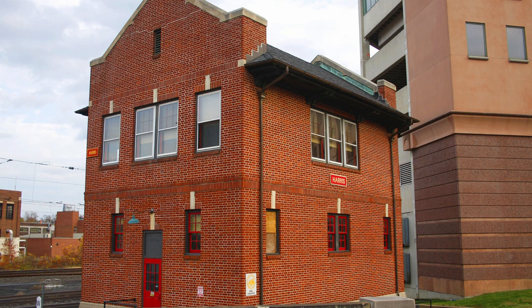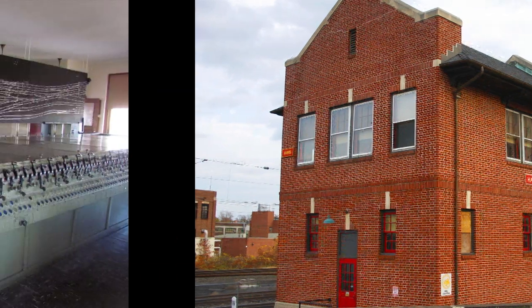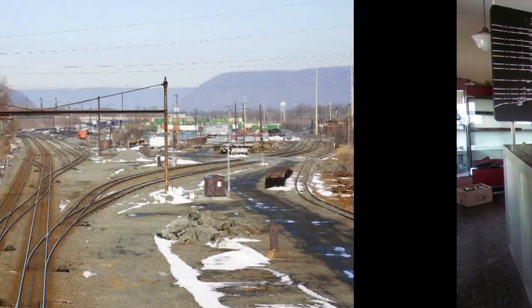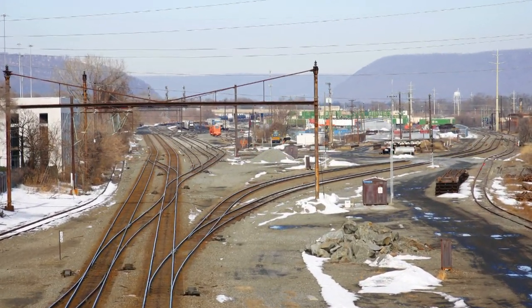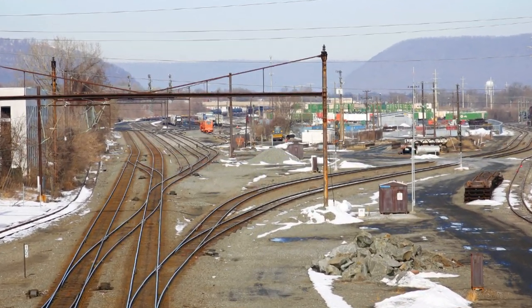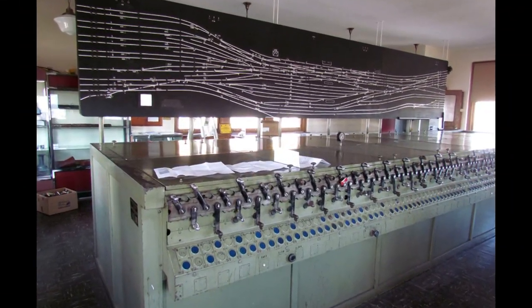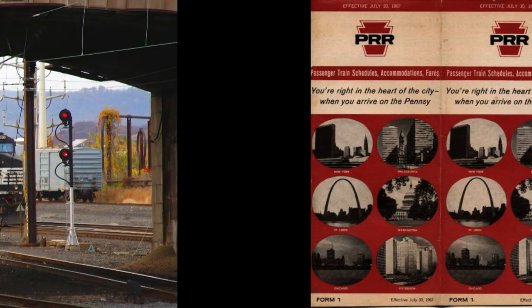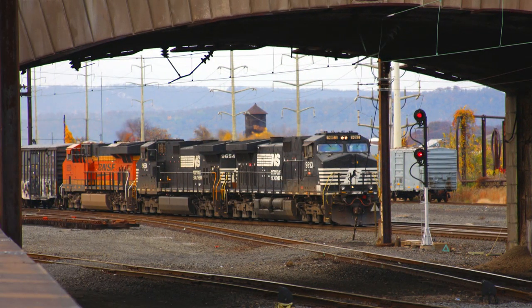The centerpiece of the exhibit is the tower's interlocking machine and model board, both of which are fully operational. Visitors to Harris Tower can actually operate levers of the interlocking machine and see what happens by way of the lighted model board display, exactly as it was done decades ago. The interlocking machine and model board have been tied into a computer simulation system that is programmed with the actual Pennsylvania Railroad train schedules from the early 1940s. It is then up to the visitor to throw the proper levers to route the trains to their correct destinations.